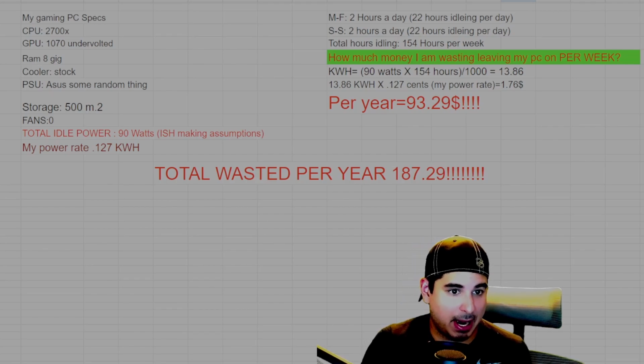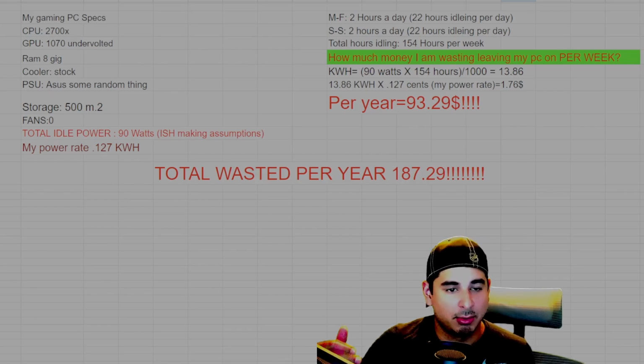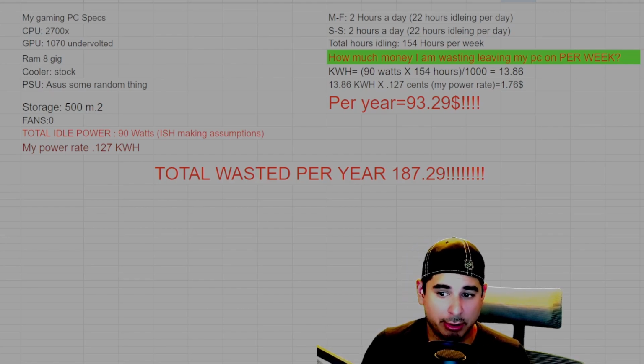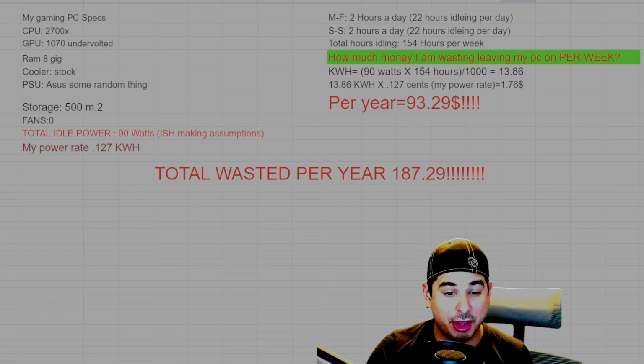So we know my power rate. Go over everything. Essentially, you can see on the right side all the numbers again. Without getting into it too much, long story short, it was basically the same amount. So $93.29, which means for both PCs I wasted almost $200 a year not turning them off. But wait, there's even more.